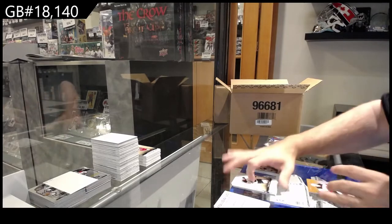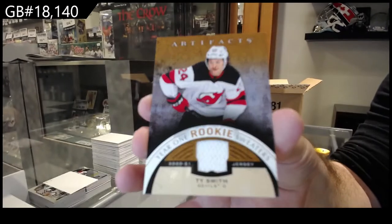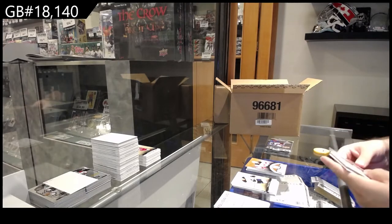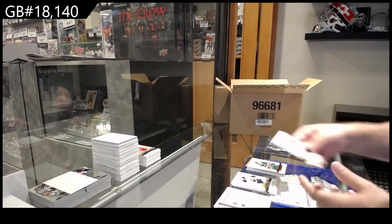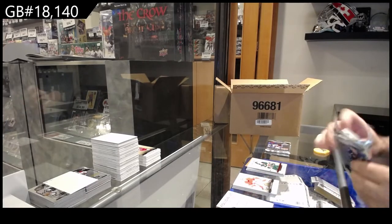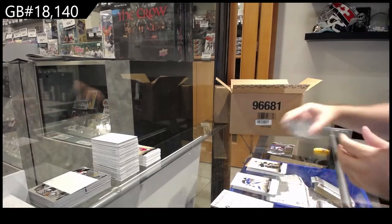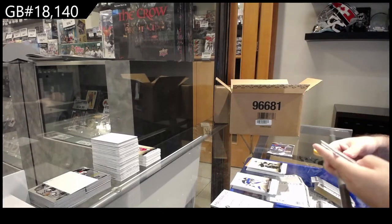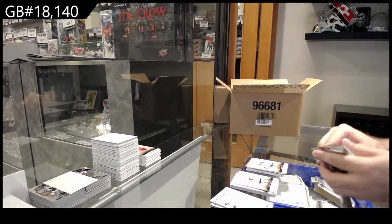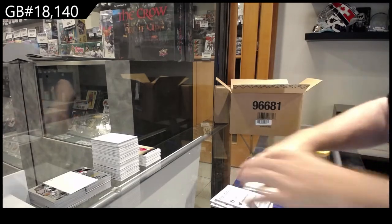We've got a year one rookie sweaters, Ty Smith, New Jersey Devils. $4.99 for Minnesota of Addison. $99 for the Boston Bruins, Taylor Hall. $4.99 for the Dallas Stars, Pavelski. And a $2.99 for the Devils, Ty Smith.